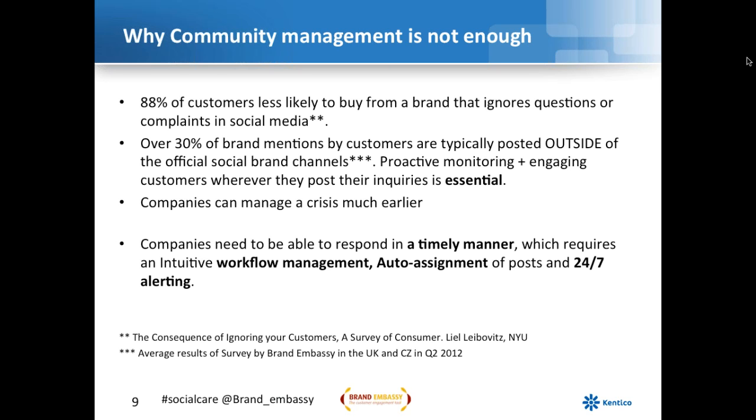The next point is linked to what I was saying just a couple of slides ago. Over 30% of brand mentions by customers are typically posted outside of your official social channels. So if you're not there, people don't know where they're supposed to be directing their conversations. If a fan community is created, a Twitter channel based around your brand, they're going to start taking their complaints to the fans of your brand and start highlighting what they don't like to a group of people who really do like your brand.